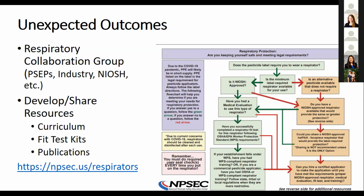Some unexpected outcomes we had is that we were able to work together with others to develop a respiratory collaboration group that has people from pesticide safety education programs, industry, state lead agencies, NIOSH, lots of people. Whitney Pennington is actually a very valuable member of that group, so I'm excited about that. This group is designed to develop and share resources, and one of the resources that we did develop was this respirator decision tree on whether people are keeping themselves safe and meeting legal requirements. And this was a result of COVID. What do you do if you cannot get your particular respirator?